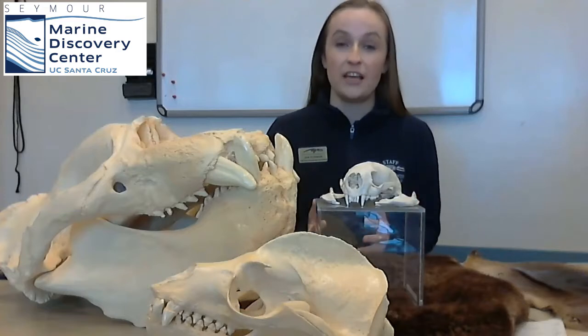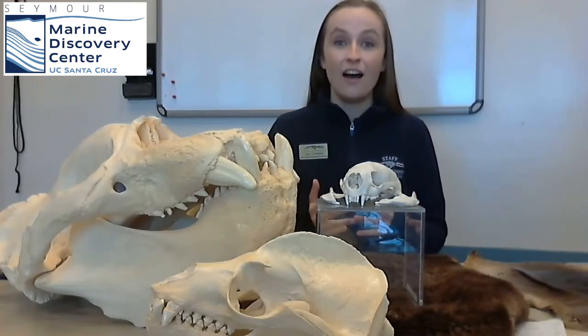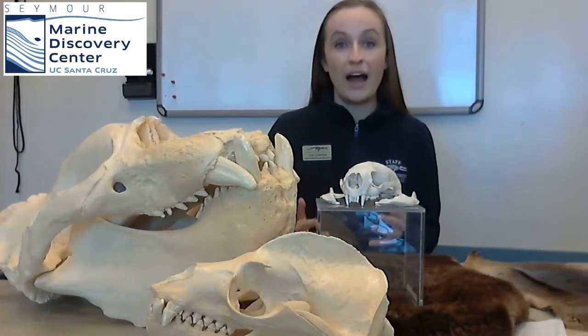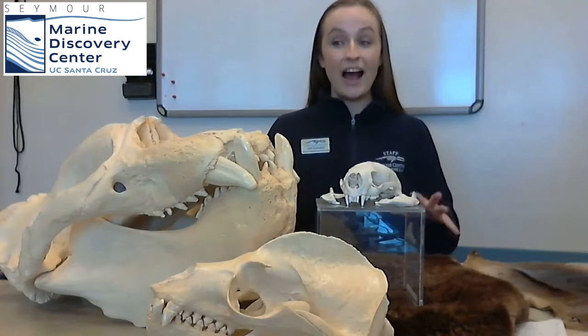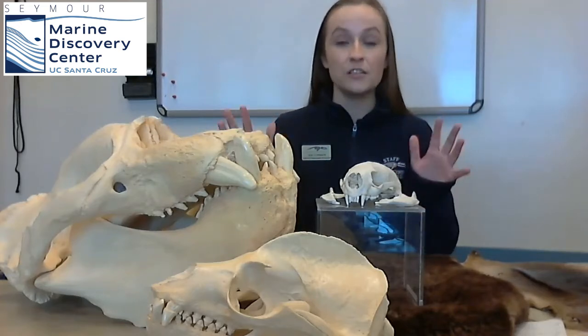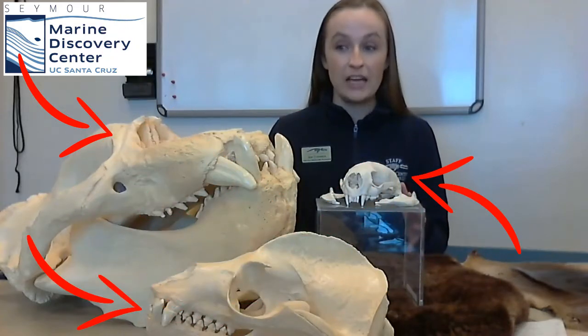I am in the Seymour Center's education classroom where there are hundreds of very special behind the scenes treasures that we don't normally get to see. But today I have a couple of very special marine mammal skulls and skins laid out in front of me.